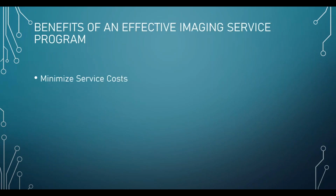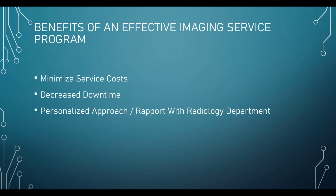So what are the benefits of doing imaging service either in-house or whether you're a contracted biomed group or whoever you are? What's the value of having an on-site presence at the hospital that can respond to imaging service problems? Well, if you're handling the service yourself, obviously you're going to minimize service costs. If you have somebody there that can respond immediately, you're also going to decrease downtime for your systems. One of the benefits is just getting to know the radiology department and them showing appreciation for you and what you do. They're always going to prefer having somebody there every day that's the same guy that they like doing business with, as opposed to just random field engineers that come in from the companies.